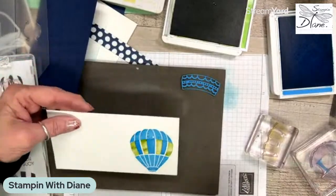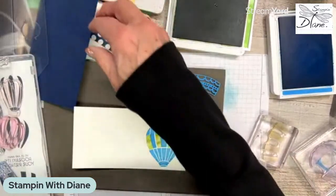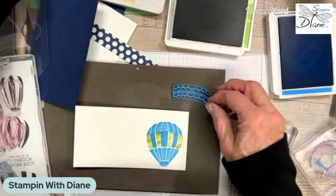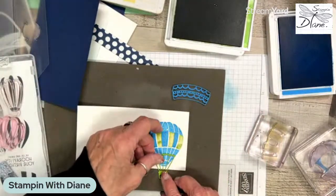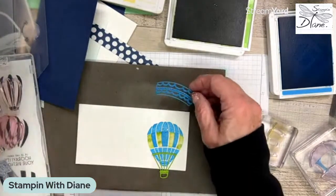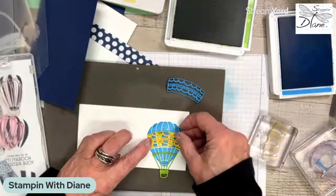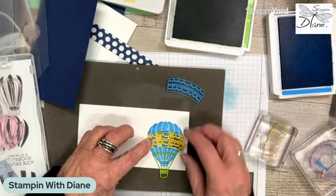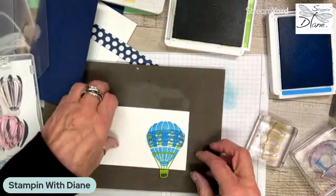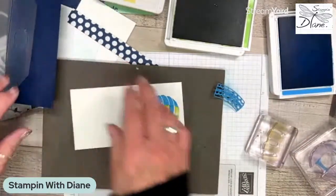Whew, it is a hot air balloon. And now it's too bad I didn't do some of these in that green. That would have been really neat because I've got this that I could do in the green. I could do this. I can also do this with a white or a yellow. Oh my goodness. No, I think that's just too much. Maybe we'll go in with that and use this basket there. All right, so I do have to cut that out.